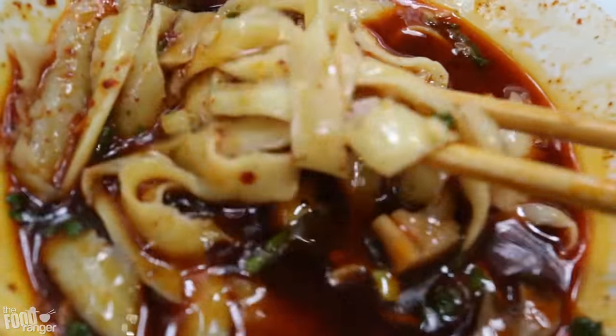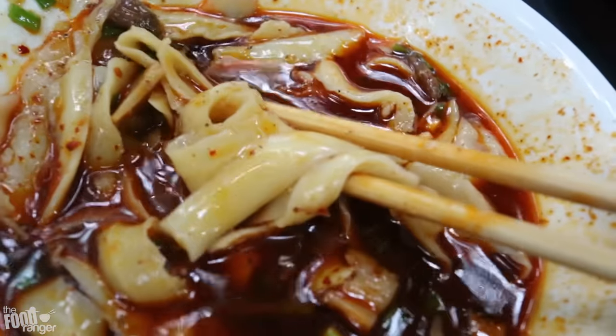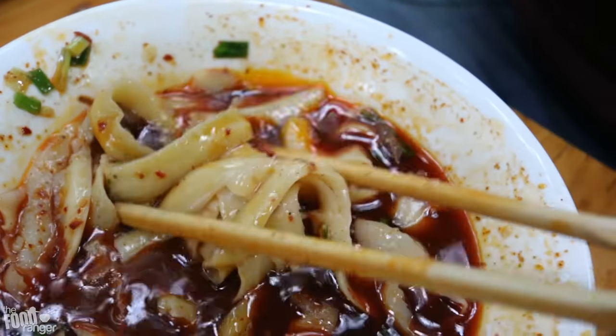Look at how thick that hongshao sauce is. It's oily as well, so it sticks onto the noodles. And you get a mouthful of flavor that just coats every taste bud you have.